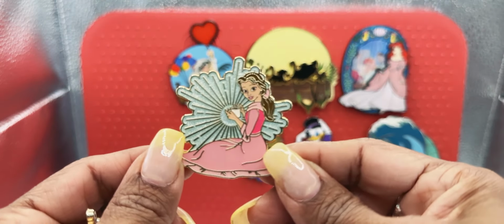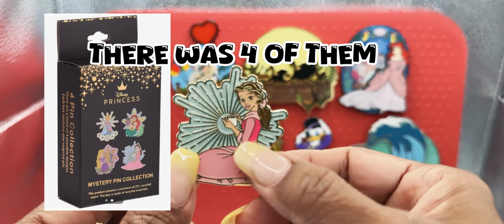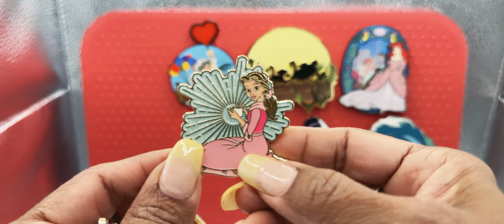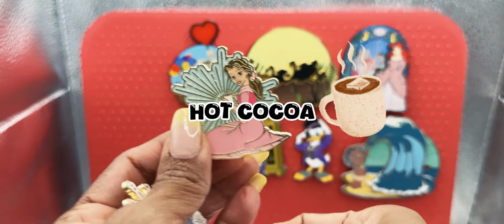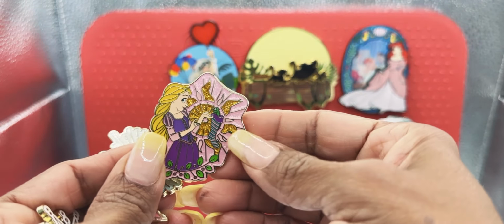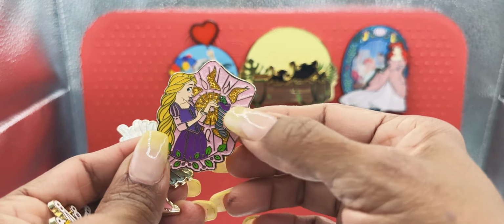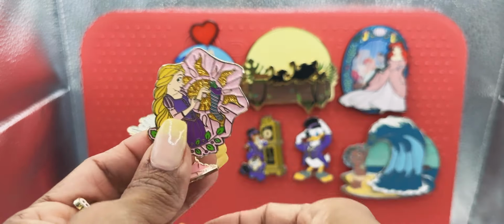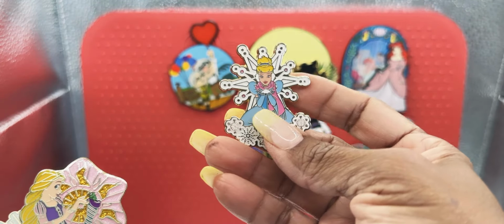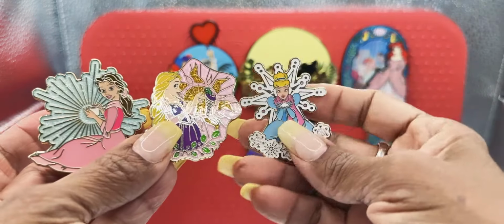Well, these next set of pins were a mystery box, and I pulled them. There were 6 of them. And I think they're called Starburst pins. So this one is of Belle in a pink dress, and she's drinking coffee here. And then I was able to pull this one, which is of Rapunzel, and see her background has the Corona sun, but it also has a starburst here. And what she has here, it looks like a stocking. And then the last one that I did pull was of Cinderella. This one is a winter one. And you see her here in her winter garb, and then the background is a star. So these are 3 that I was able to pull from a mystery box.